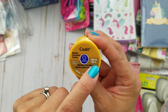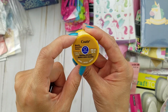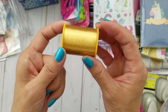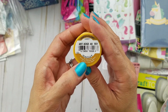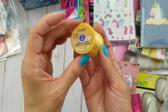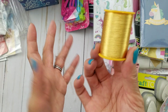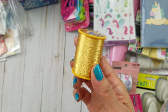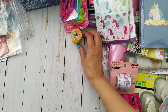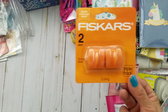You get 200 yards, and it's metallic. There were 2 of them. One was like a bright gold, and then this one was just a regular gold, I guess. I decided to just get this one. I thought the other one was a little too bright. So yay! I can finally do the project that I've been wanting to do, because I want to sew something. So I got that. And then, you guys, oh, not yet. Then I got this because I needed another one.